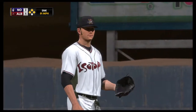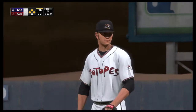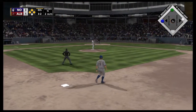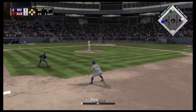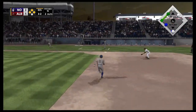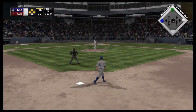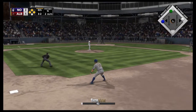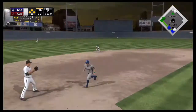Count full now. Well, this has been a long inning already, and I know he doesn't want it to get any longer. I expect a challenge pitch right here. Line to the left side. Foul. Has to challenge him now. Here's the pitch. Hit hard to short.